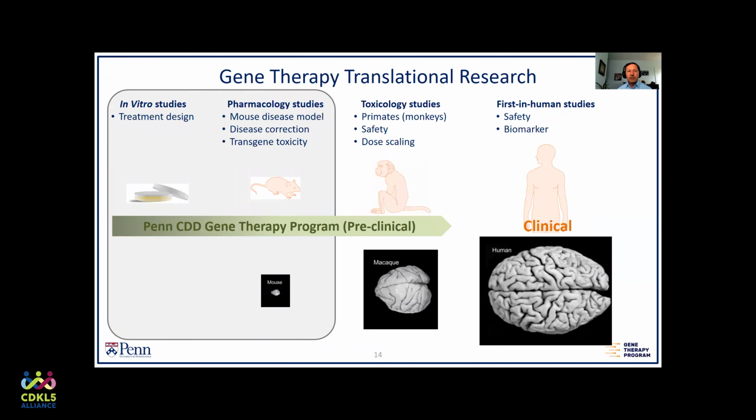Okay, so I just described to you our in vitro studies and our early pharmacological studies with mouse models. Now I want to move on to talking about toxicology studies in monkeys and talking about aspects of safety, dose scaling, and optimizing the route of administration. When moving to primates, to monkeys, a number of considerations have to be made.